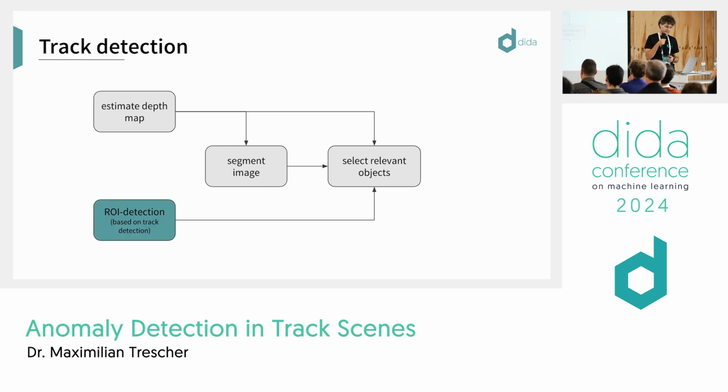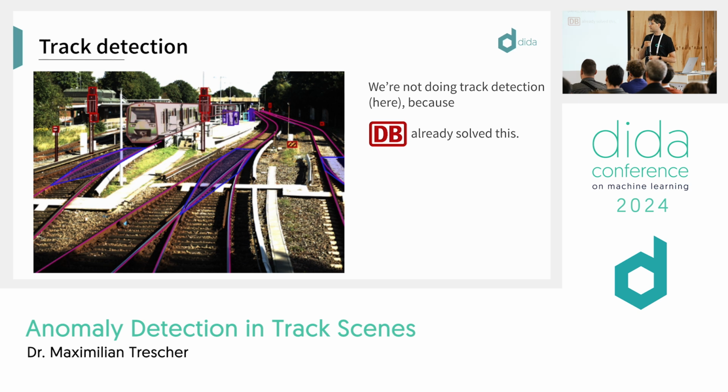But let me start with the ROI detection, because actually I'm not going to talk about this very long. The project said we should detect objects within the upcoming path of the train. So this means we should follow the tracks, right? Luckily, I said this dataset already has labeled tracks, but of course, this only applies to this dataset. But DB also had a finished solution for detecting tracks. And so from my point of view, this problem was solved, and we could just use it, get the track lines in the images, and all we did is select the correct tracks, which are the central tracks on the bottom of your image, and then follow the lines.